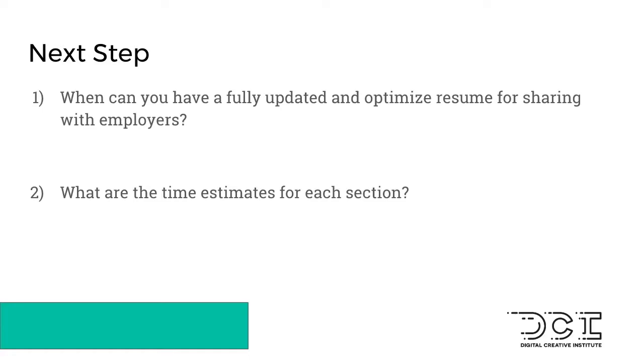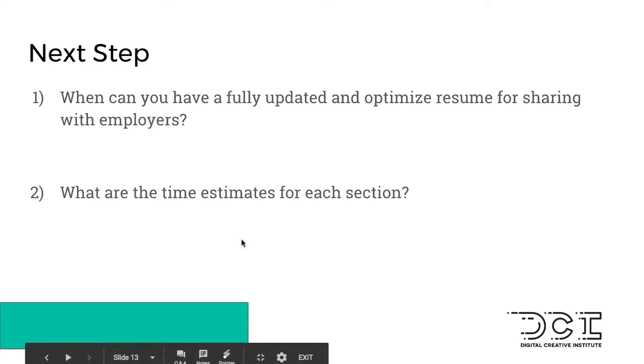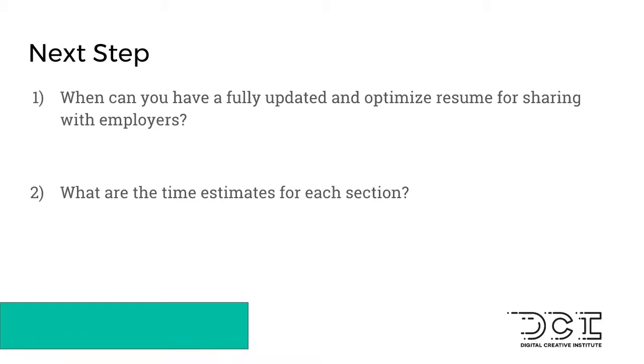What I think you should do as a next step now is to really answer these questions. When can you have a fully updated and optimized resume for sharing with employers? The thing here is you need to set deadlines for yourself. You need to be realistic with yourself, and when you're able to plan that way with milestones, maybe with that framework I shared where there are objectives, you'll be able to say, okay, it's going to take me this long to complete my objective section, including revisions and sharing with me, if you're working with me, or otherwise somebody that you trust. So this is the next step for you.